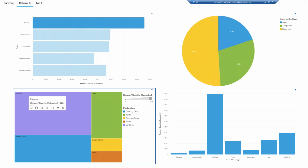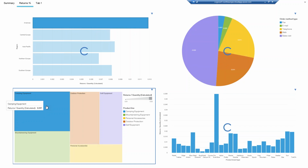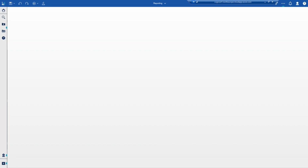So if I drill back up here a little bit, and click on camping equipment here. With this dashboard, I could also drill through to a report that has already been made, and this is going to filter on Americas and camping equipment. So let's come through to this little report. It might take me a minute.